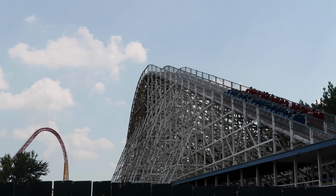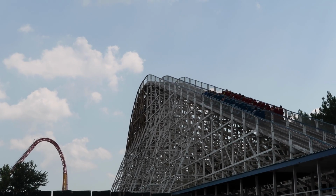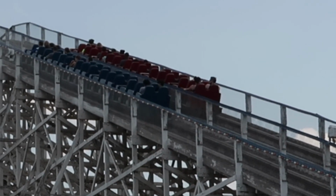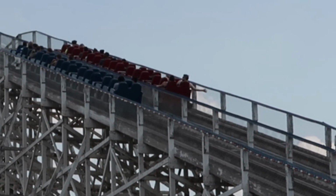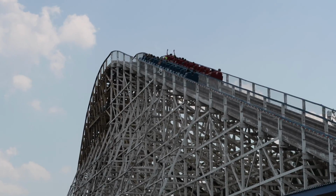They're saying, please remove your hands from the fence. Please do not touch the fence. Wonder which rider that is. Oh, they're in the back. Oh, they're still doing it. That's funny.